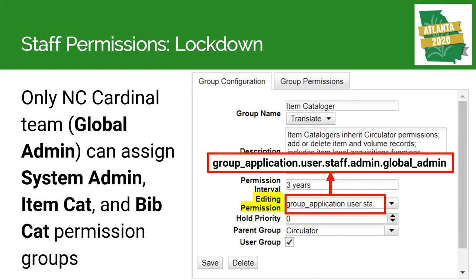for the item cataloging permission group is group_application.user.staff.admin.global_admin. When we applied that group application permission to the editing permission for system admin, item cat, and bibcat, it meant that only global admins, which would be the NC Cardinal team, could assign those permission groups.